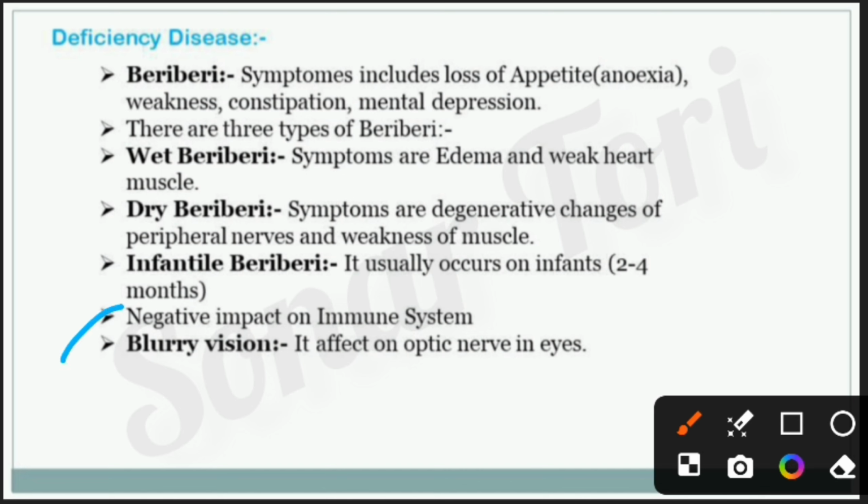Other negative impacts are on the central nervous system, such as blurry vision. When it affects the optic nerve in the eyes, blurry vision occurs.